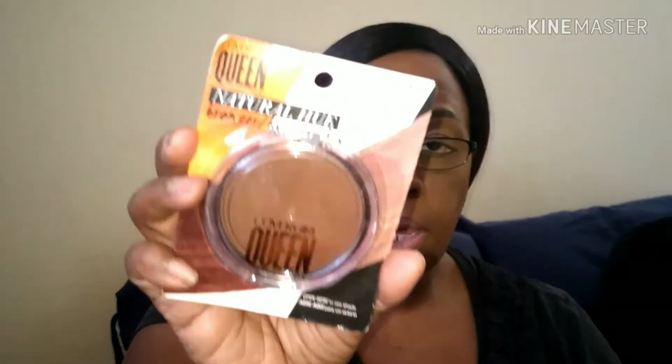And so I'm usually getting it out of Target or, you know, CVS, something like that. And I walked past and they were having a sale, because they are, I don't know if they're changing the packaging or if it's being discontinued altogether. Well, this one is in ebony. Okay. This one is in brown. And this one is in brown.